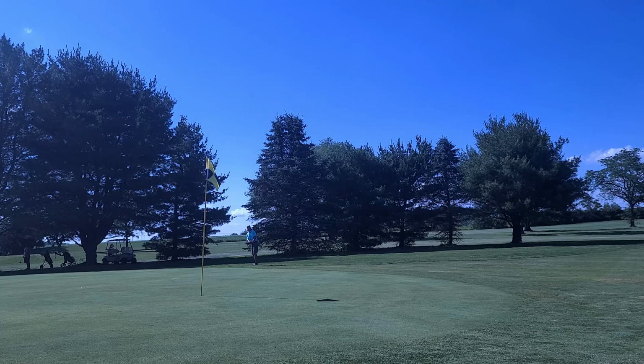It's not scratch, but an 84 is a solid round. My practice since the foundation round has increased my up and down frequency, but putting and chipping improvements are still needed.